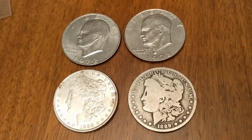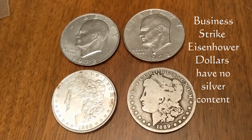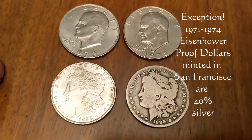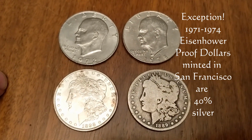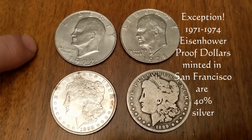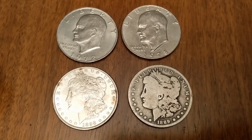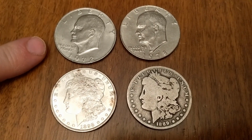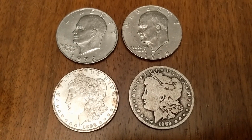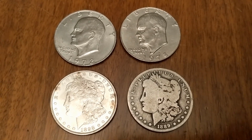So you've got the Morgan dollar, the peace dollar, and the Eisenhower dollar. And a lot of people get Eisenhower dollars mixed up with silver dollars. They have no silver value. There is one exception to that rule. For special mint or special proofs, they made Eisenhower silver dollars, but they were never put into circulation. So you'll see them in coin collections and such. But anything that was put into circulation will be a sandwich coin, which is $1. Although Eisenhower dollars, many times when we sell them at auction, are worth $1 to $2 to $3 a piece. So there you go.